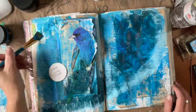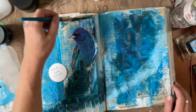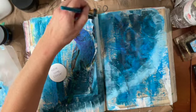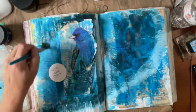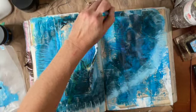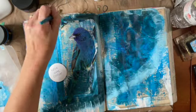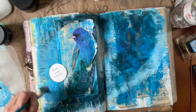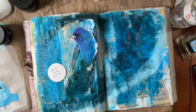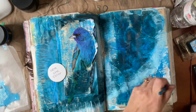We need to bring some of that dark over here a little bit to bring your eye around. Like this. Create some more movement a little bit. There we go. And probably could use some down here a little bit.